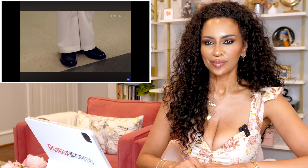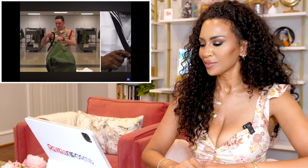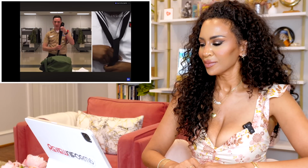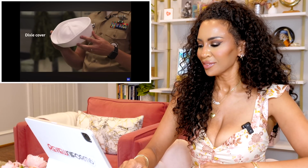I digress. So the service dress whites, you wear black Oxford shoes. There's a couple other components to these service dress whites, which is the neckerchief, which gets tied underneath the collar and then in front into a square knot. And then also the white hat, also known more commonly as the Dixie cover.